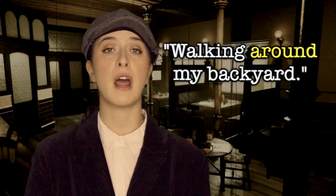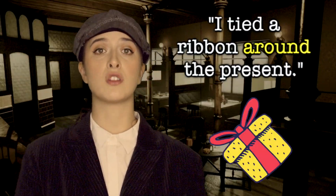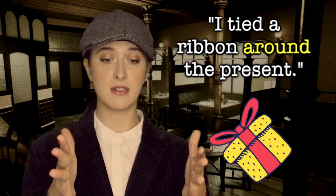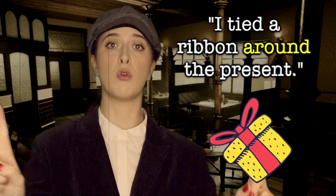We can also use around for things like, I tied a ribbon around the present. Okay, here's the present. I tie a ribbon around it because it goes all the way around.